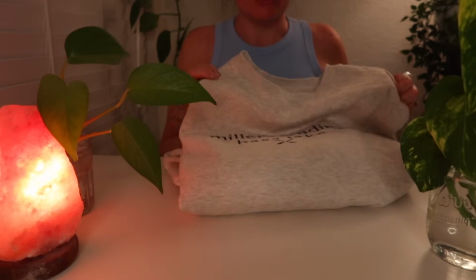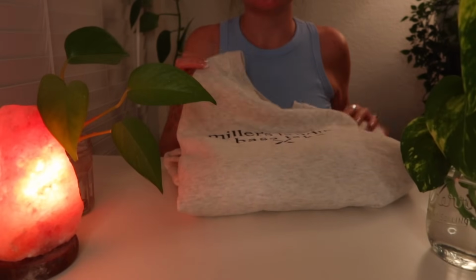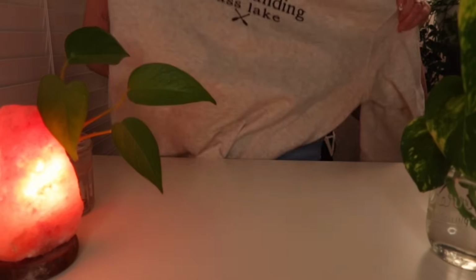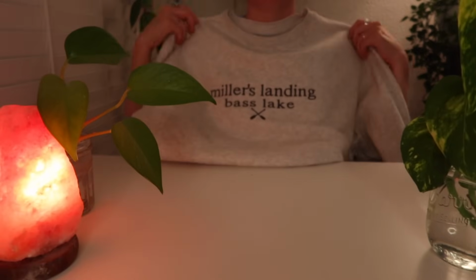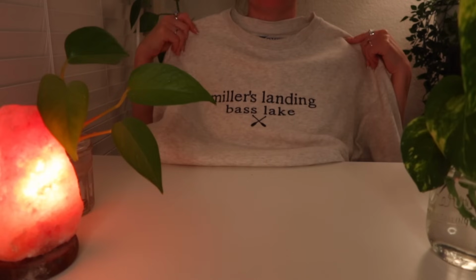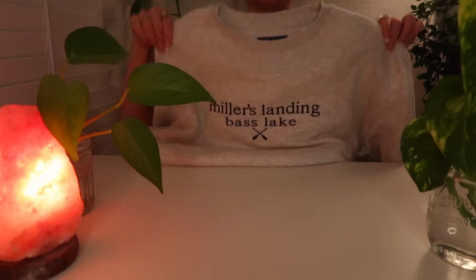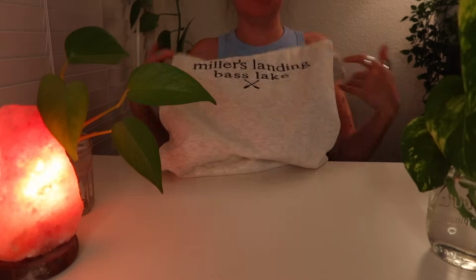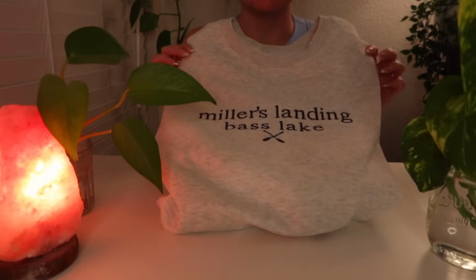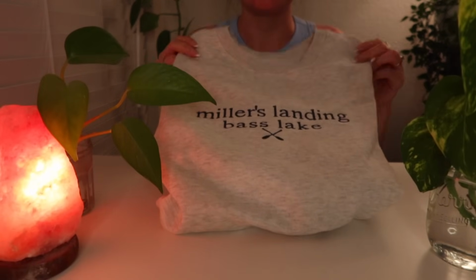Very cute. And I mean, it's a unisex size, so it was pretty large already, but I do like my sweatshirts slightly oversized, so this is definitely a great fit. Those were the only clothing pieces I got, and I felt like that was enough for me.